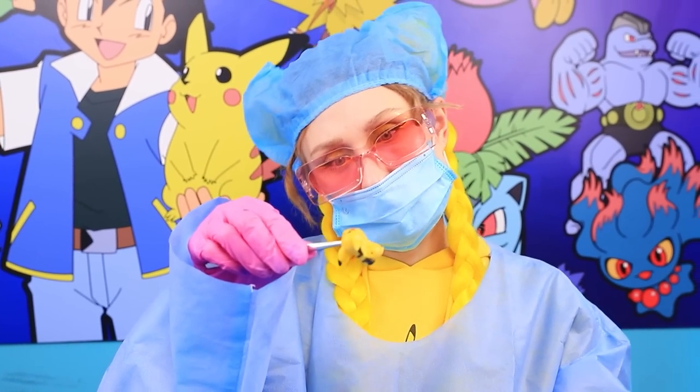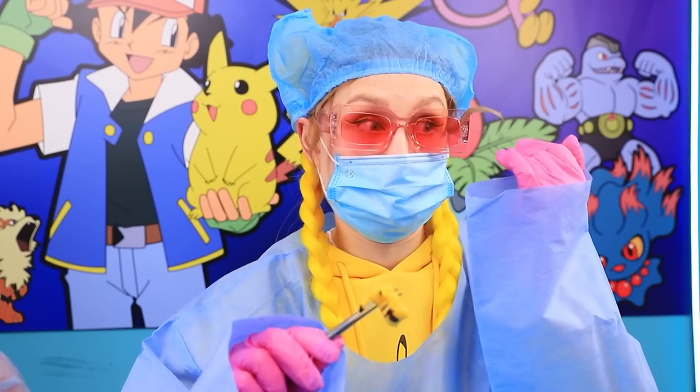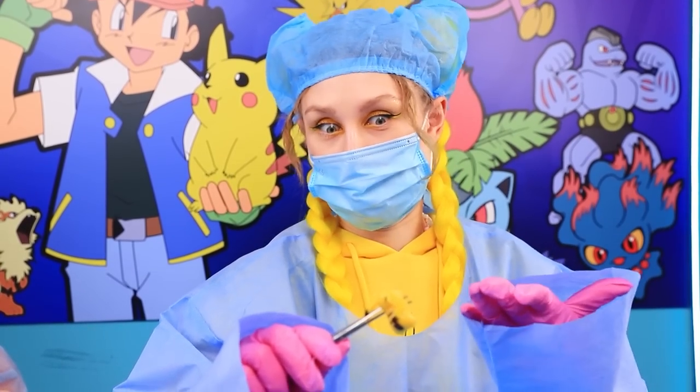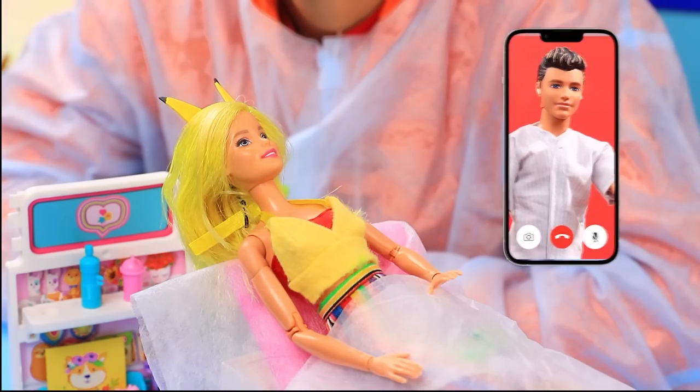I don't understand. Why is this Pikachu pink? Did we make some mistake? Oops, glasses. There you go, a healthy Pokemon. I need to break the news to Ken.